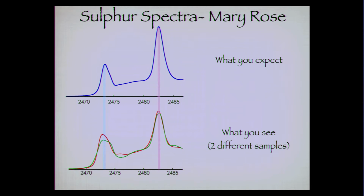Now we want to understand what are the sulfur species that are present in the Mary Rose wood. Now, as I said, since it's so complex, we don't want to know every little sulfur compound in it. We want to know what are the major components in the wood. And to do that, we have something called the fingerprinting technique, where we take data from known compounds and match it against the data from the Mary Rose and try to see if they fit.